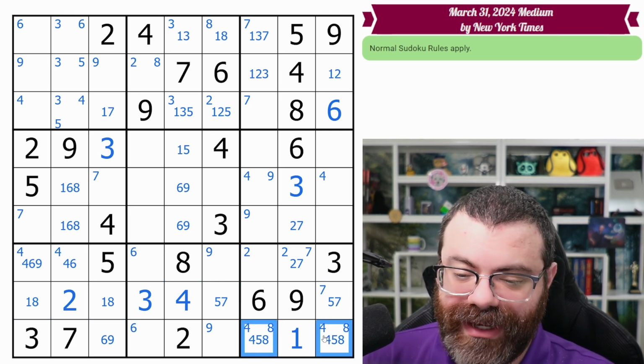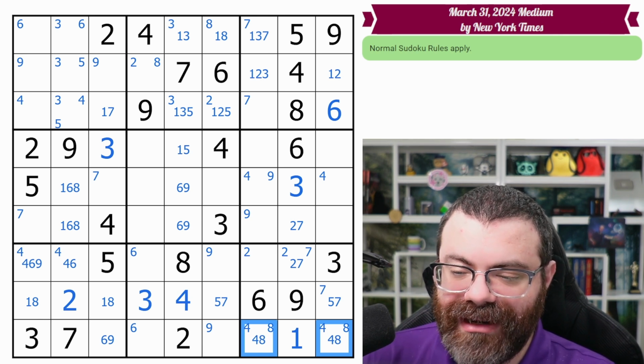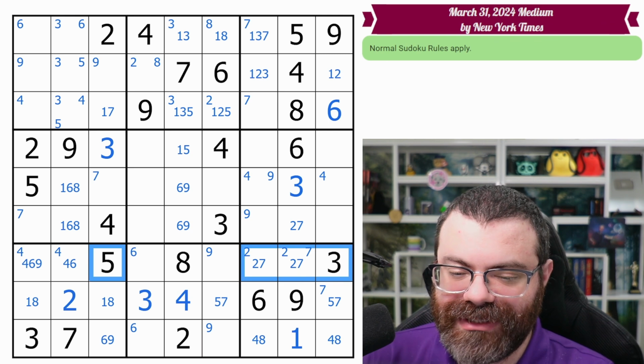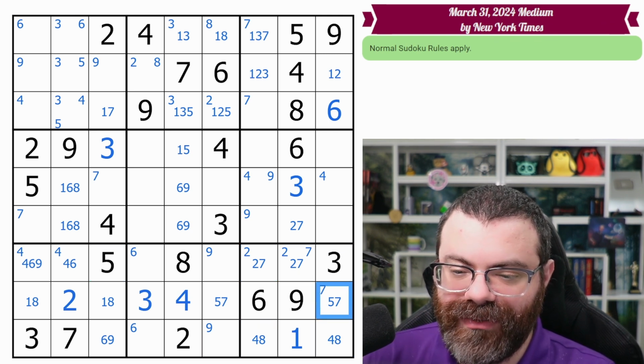Look, we found another hidden pair. We have the 4s and the 8s corner marked in 2 different cells. So this cannot be 5. It has to be a 4-8 pair. We've eliminated 5 from here. And that leaves just 2, 5, 7 for this cell, but it's not 5 either. So this 5 looks in, and this 4-8 pair told us these aren't 5. So 5 can only go here in the box.